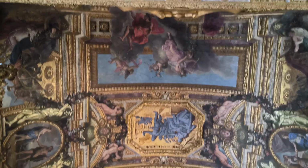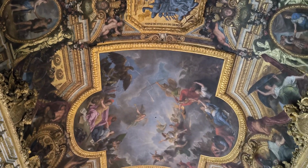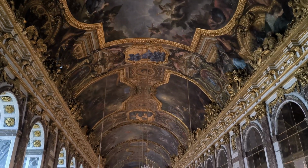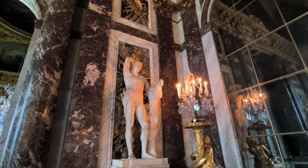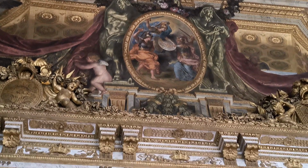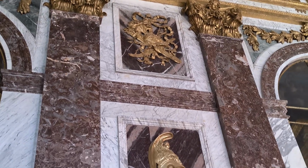The political success is illustrated through the 30 painted compositions on the ceiling. They mainly describe the victorious history of Louis XIV. The economic success is exhibited by the 357 mirrors on the walls. It means that France could rival the Venetian monopoly on the mirror manufacturing. At that time, such items were a great luxury.